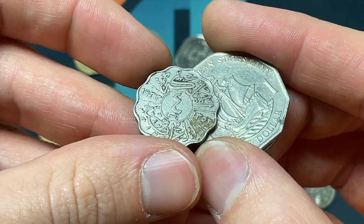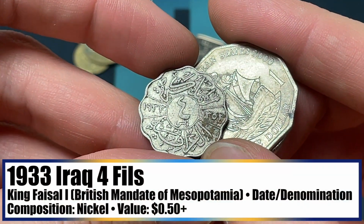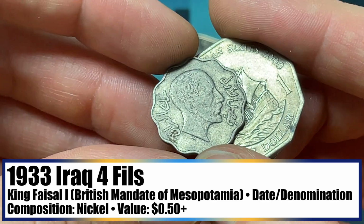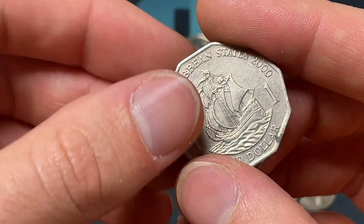We've got a 1933, could be 4, seems odd, but maybe it's a 4 of something. I will let you know on that one as well. Could also be Egyptian or Moroccan, something like that. Interesting wavy outline similar to the previous one.